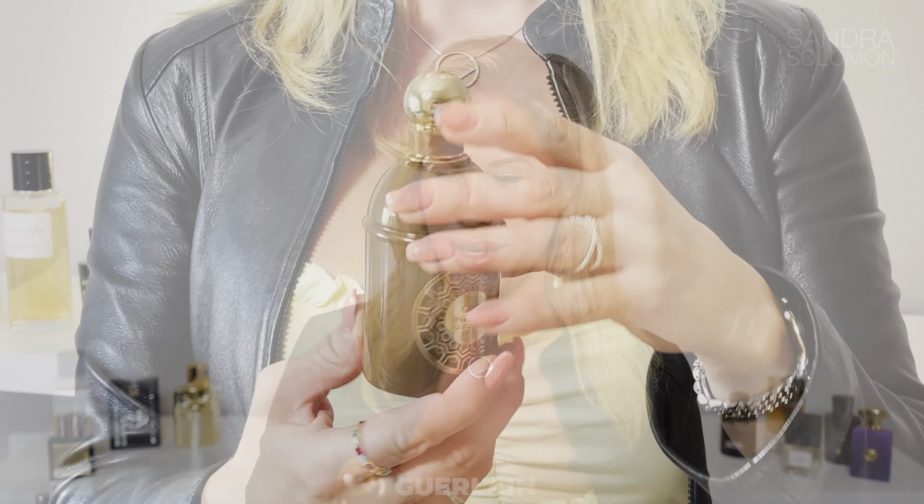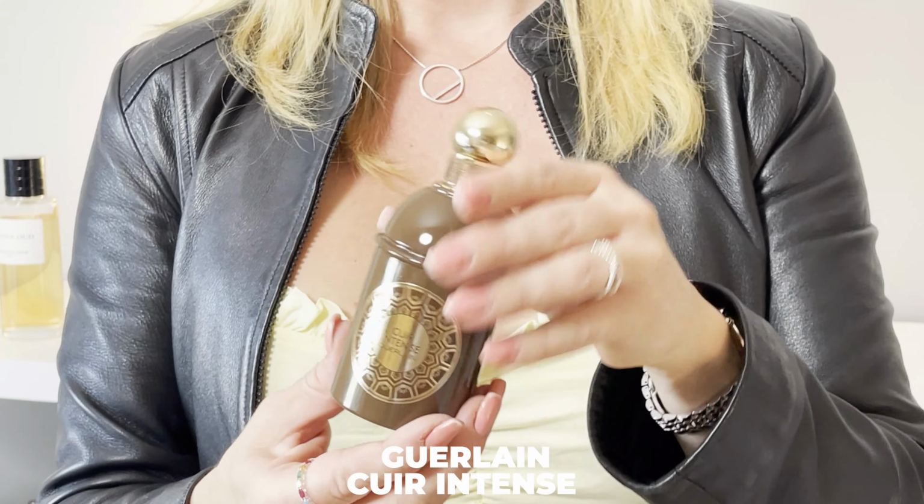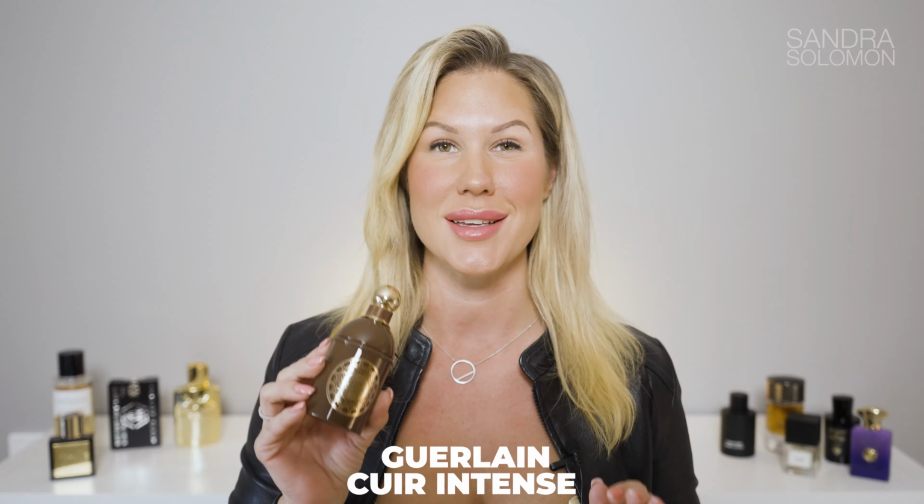And it's very seductive. And next up is Cuir Intense from Guerlain. And this is a beast when it comes to performance. When I was working on the video, I sprayed this on just one spray on my chest. And that was in the evening. And then I kept on working and I went to bed. And it still smelled so strong in the morning when I woke up. So this is like one of the best performing fragrances I have ever tried.